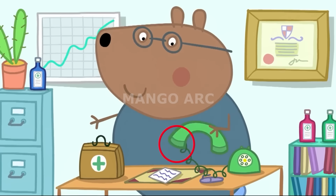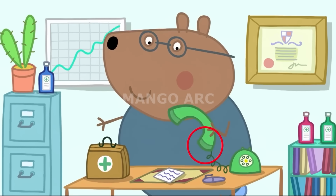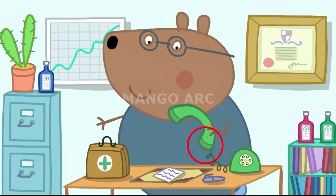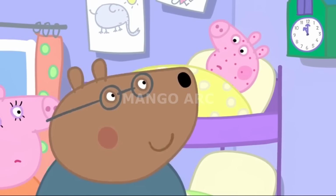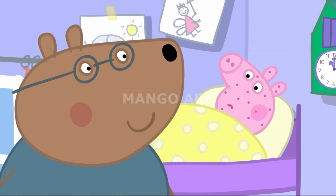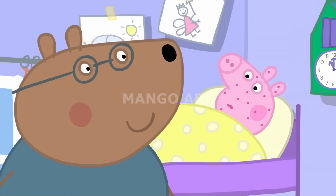At first, the wire is attached to one edge of the phone, but in the next frame, it's attached to the other edge. Look, he's lower than Peppa now, but in the next frame, he's higher than Peppa. Somehow, he's grown 30 centimeters.